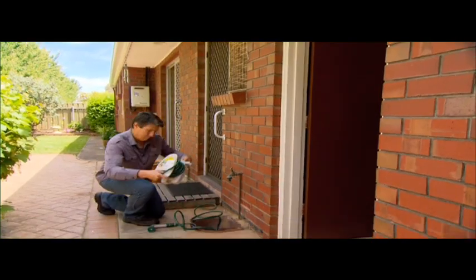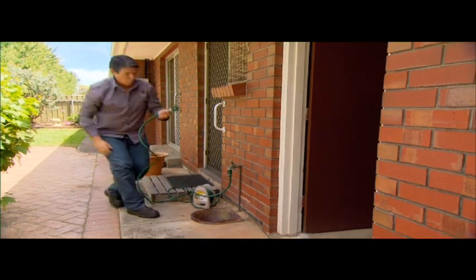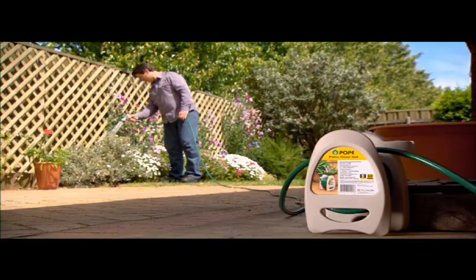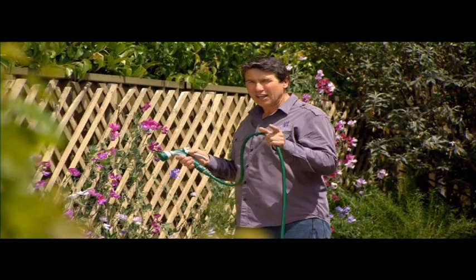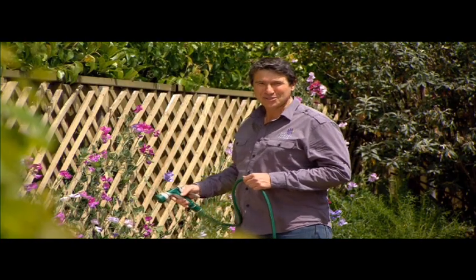I did say there's a hose reel to suit any size yard, even small courtyards and balconies. This patio hose reel is compact, has a fold-away handle and 10 metres of hose. Plenty for a garden this size. With the fantastic range of Pope hose reels and carts available, there's no more excuses for that unsightly tangled mess by your tap anymore, right? Check them out at your local hardware store.